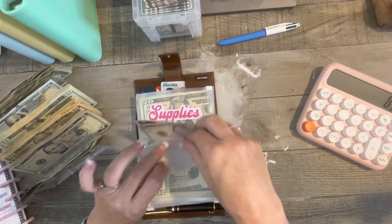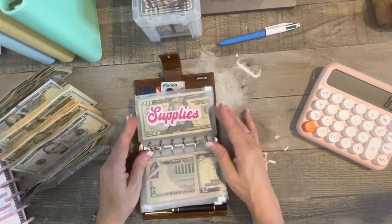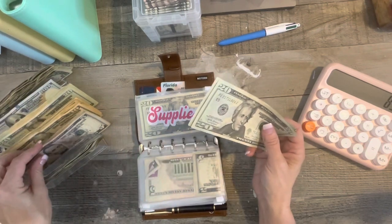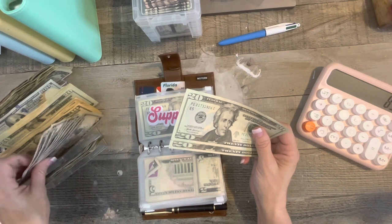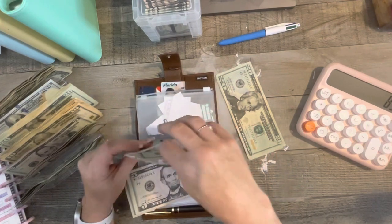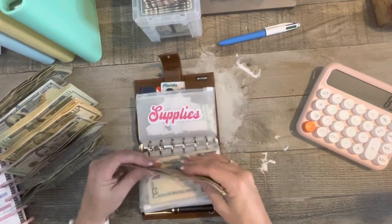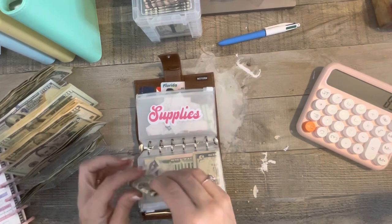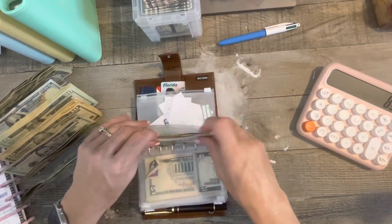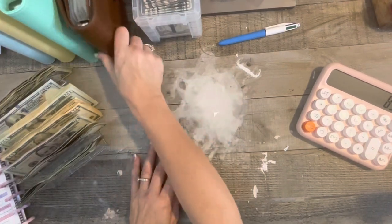Not having the right money has really messed me up. You know, the right denominations. Big time. Okay, supplies is going to get 50. So we'll do 2 20s, and let's try doing 2 5s. We'll see how that works out. So we now have $20, $40, $60, $70 in supplies. And I normally don't roll over the money in these envelopes, but with it being supplies, that's a whole different thing. Okay, so that binder is done.